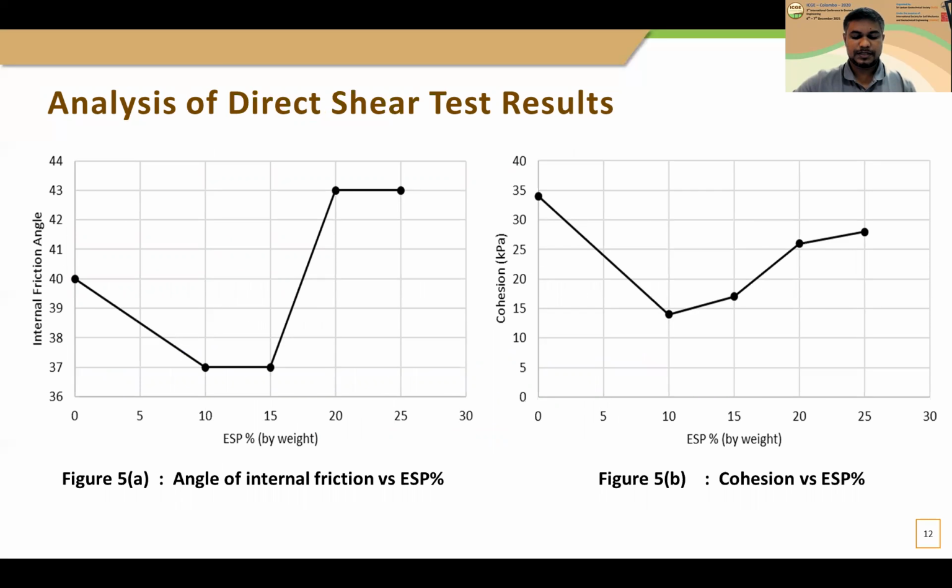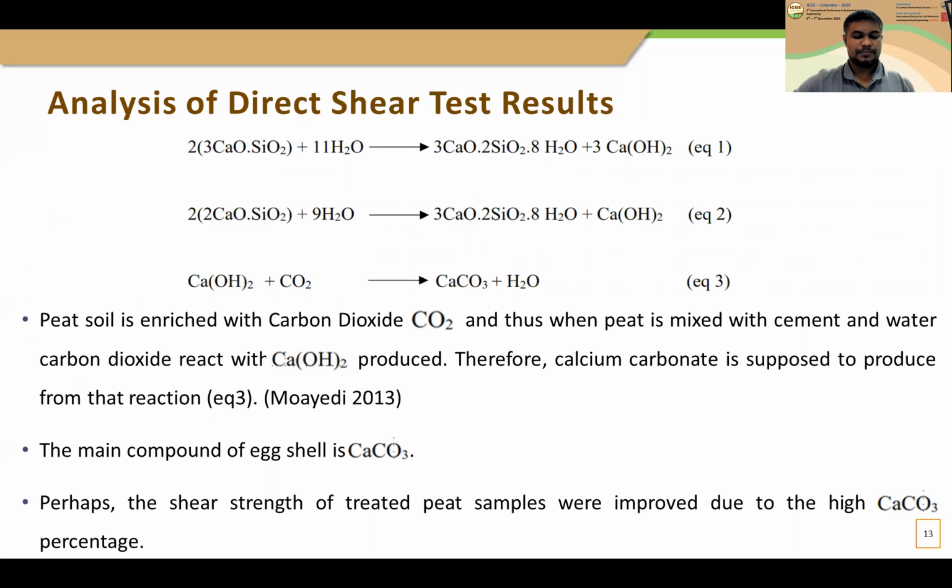The shear strength properties of peat increased in the range of 20 to 25% ESP percentage with 15% of cement, resulting in a maximum angle of internal friction of 43. The main compounds of cement which contribute to strength gaining are tricalcium silicate and dicalcium silicate, which react with water and produce calcium hydroxide as in equations 1 and 2.